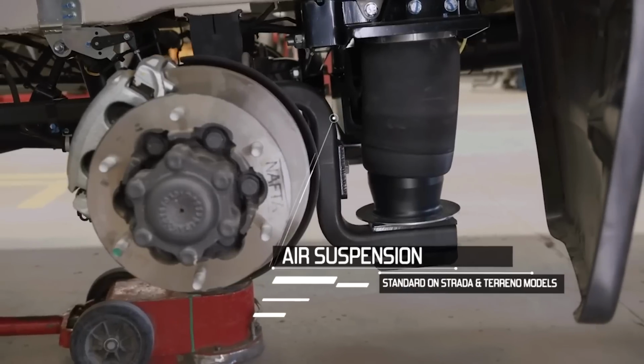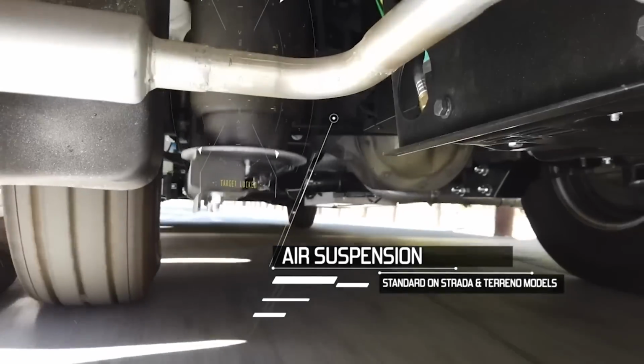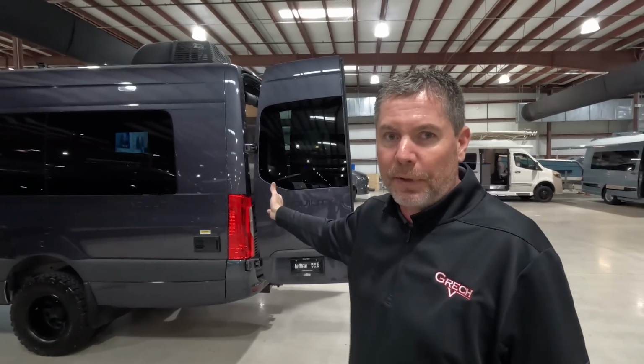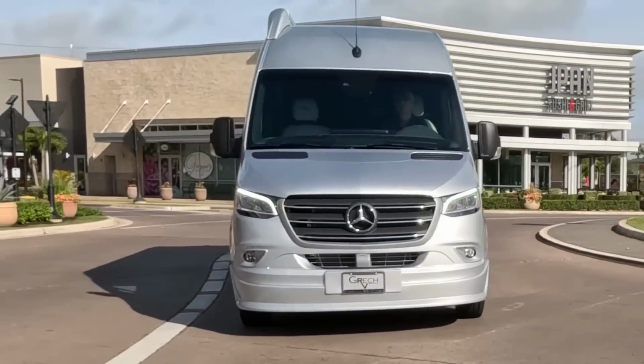Definitely the Kelderman air suspension, because kids don't normally mind getting bounced around in the back, but you put your elderly mother back there and she's bouncing around, she's going to complain about it. So on the Gretsch, you have a Kelderman air suspension that is more like riding in a limo. Whoever has to ride in the back, you're not going to get bumped around. It's much smoother for them and they're more comfortable.